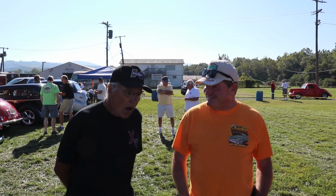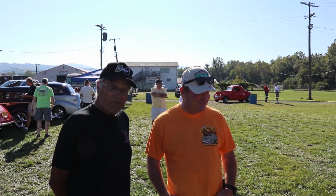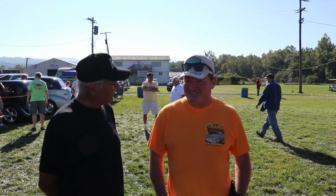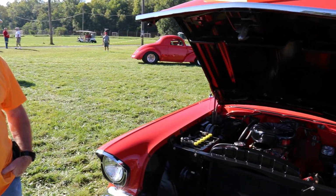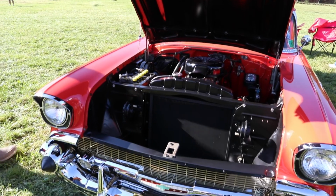You know, Mike, my eye caught this beautiful 57 here. And I think I've got the gentleman that owns this. You do. Well, hey, why don't you tell us a little bit about this? Well, my name is Kirk Osmond, and this is my wife Lori and my 57 Chevrolet. It's a Bel Air model, which was the top of the line in 1957.